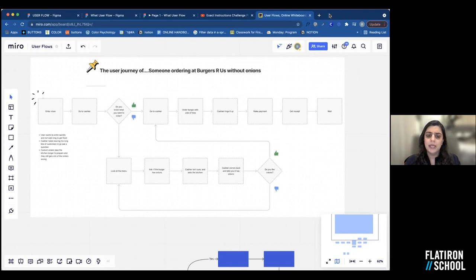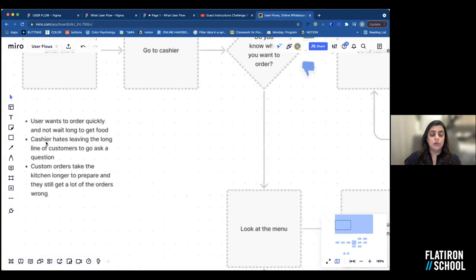So the prompt being, you are working at Burgers R Us, and Burgers R Us is saying, you know what? We need to make the whole order taking and order delivery process a lot more seamless because there are a lot of issues. Here are said issues.